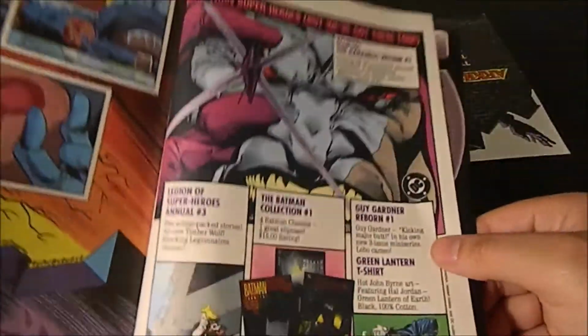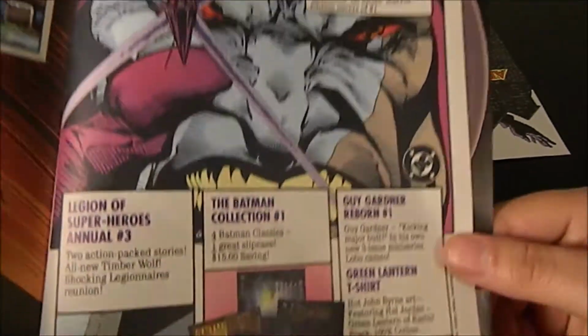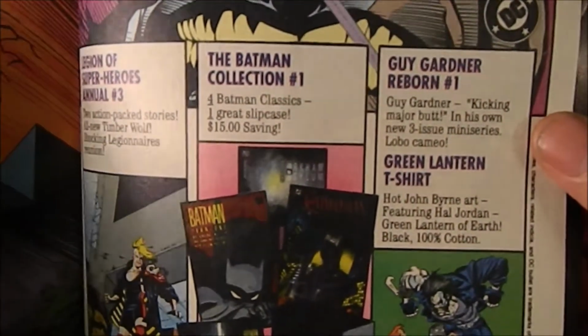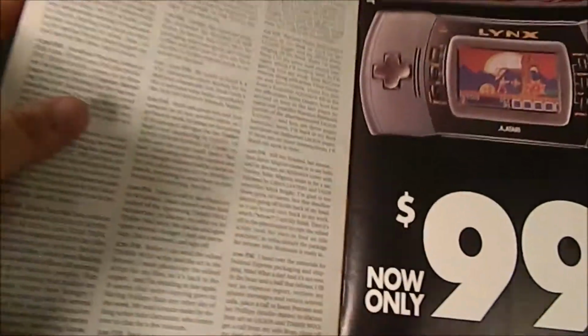It's an in-house ad for what's coming out. I don't know what any of this stuff is. Legion of Superheroes Annual 3, The Batman Collection #1, Guy Gardner Reborn. I didn't know they did that. And a Green Lantern t-shirt, just a little catalog type stuff.